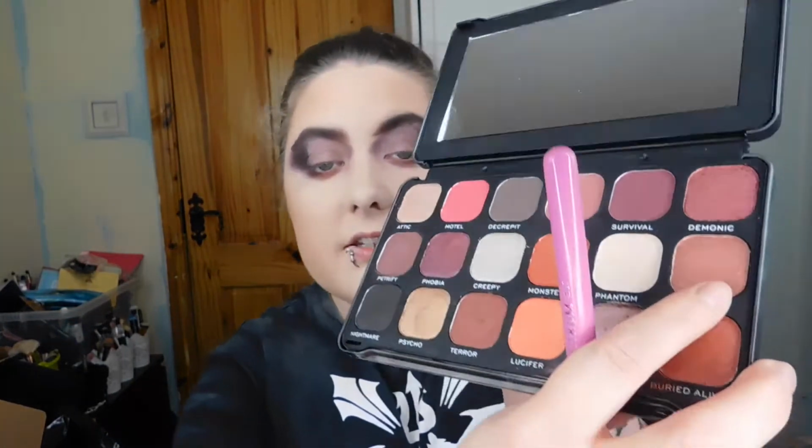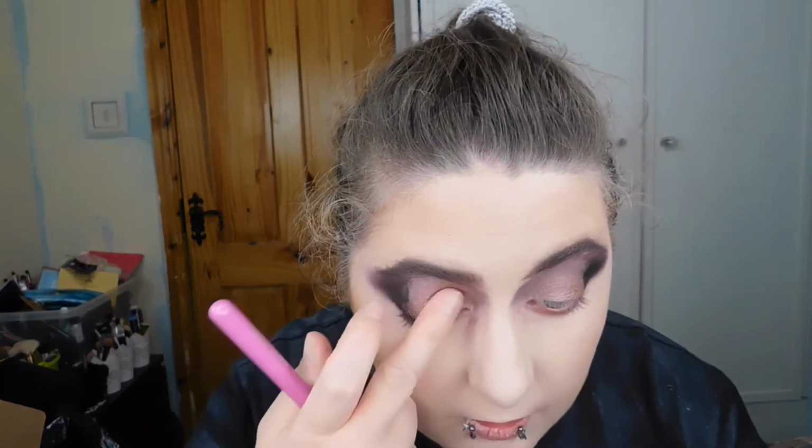So I'm going to take the shade, let me see, Psycho or Creek. I'm going to take the shade Creek. It's like a burnt bronzy shade. Add this in because it might be a bit nicer. I'll take my finger and try it. It's a very nice shade.